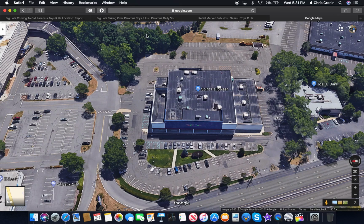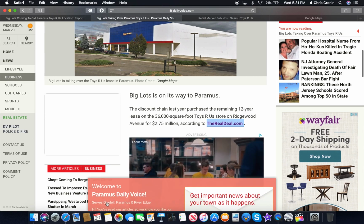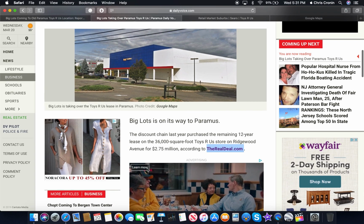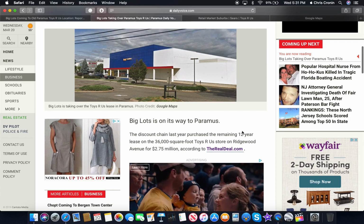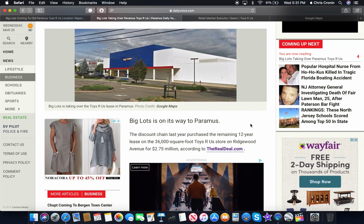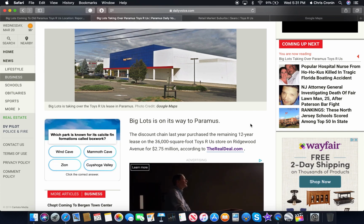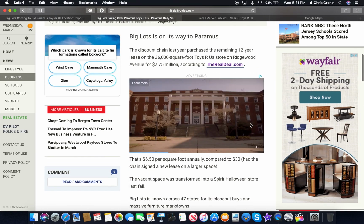I reached out to the Daily Voice and NorthJersey.com, and the Daily Voice put out an article today about Big Lots taking over Paramus. Okay, Big Lots is on its way to Paramus. The discount chain purchased the remaining 12-year lease on the 36,000 square foot Toys R Us store on Ridgewood Avenue for $2.57 million, according to TheRealDeal.com.